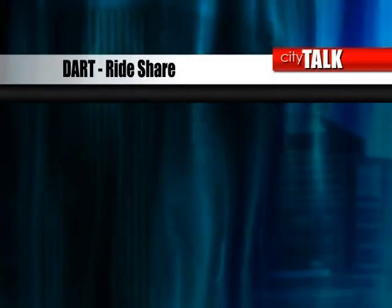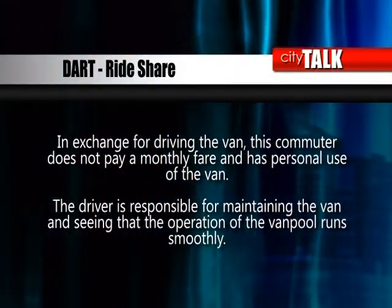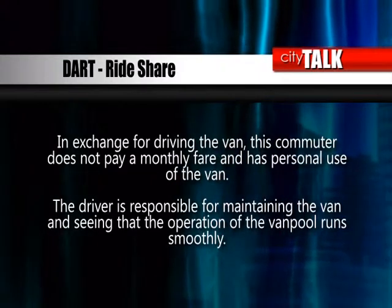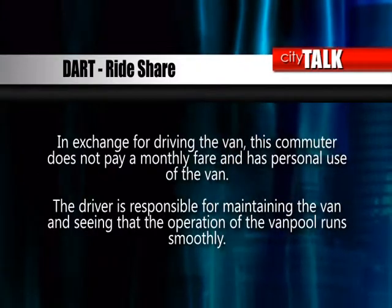Well, each van pool has a designated driver. And that driver is basically the custodian of the van. It's DART property, but the driver takes care of it. And it's an added responsibility, and so there are some perks to being a driver of one of those vans, including some personal use of it. But then also they don't pay a fare. So by fulfilling the role of the driver, that is their payment. And so the vans stay with the drivers and go home with them.